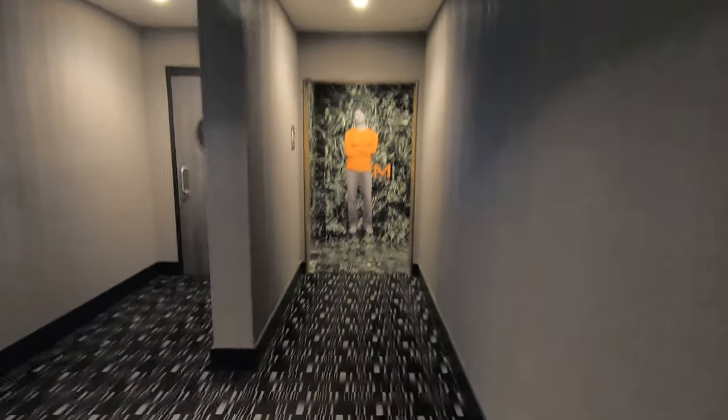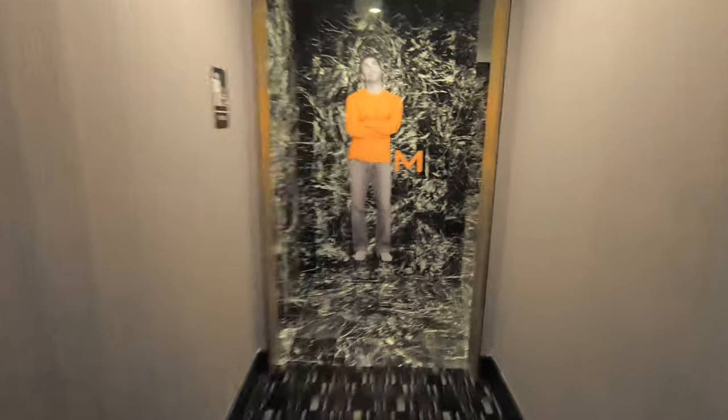Take a little look into the men's restroom, because it's really nice, and it's kind of like an optical illusion when you're walking in. Look at this. Look at that, it's really awesome.